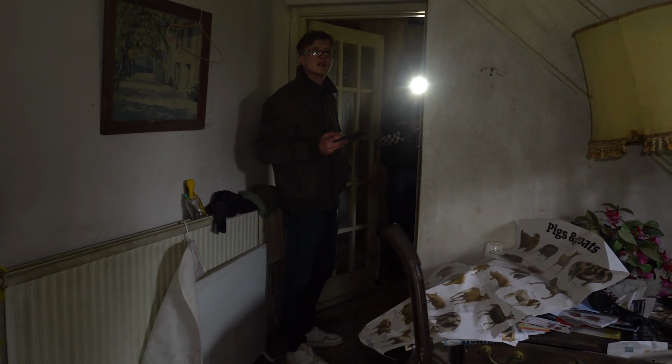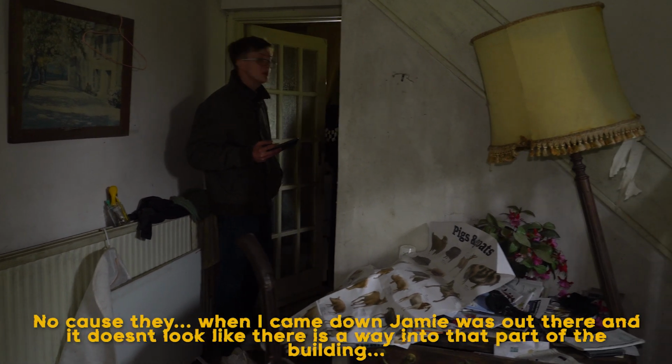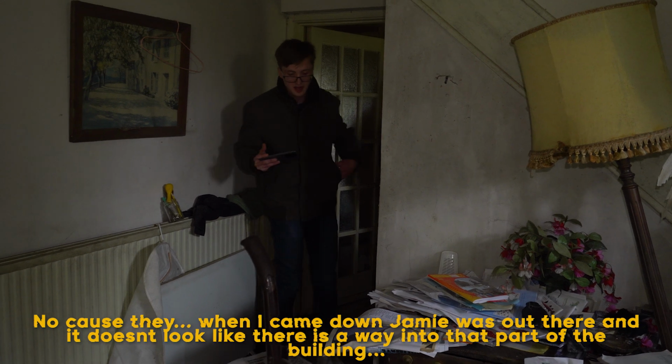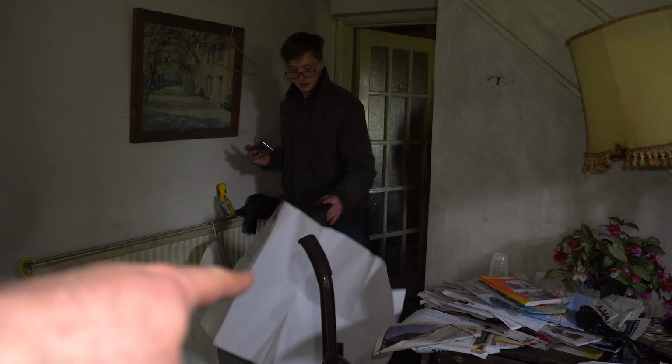Also, isn't there anything over that side? Yeah, but I don't think we can get in. No? No, because when I came down, Jamie was out there. It looked like there's a way in that part of the building. Ghost. It was a ghost.